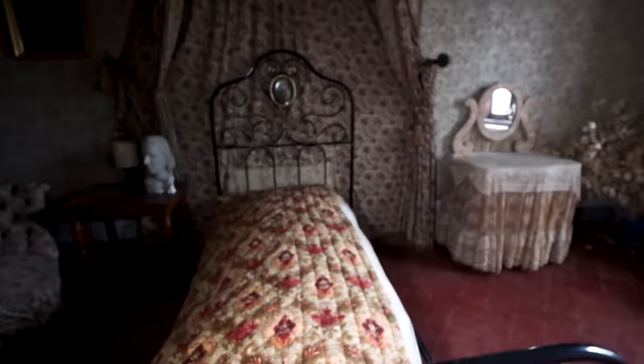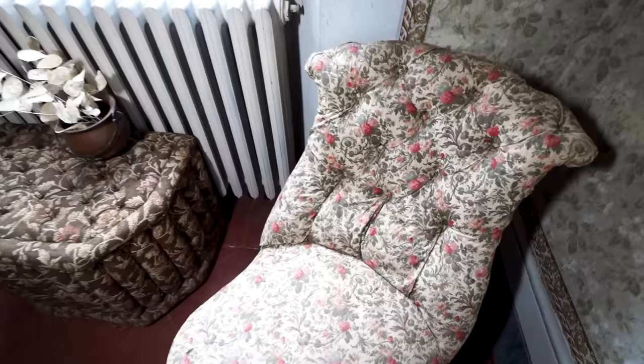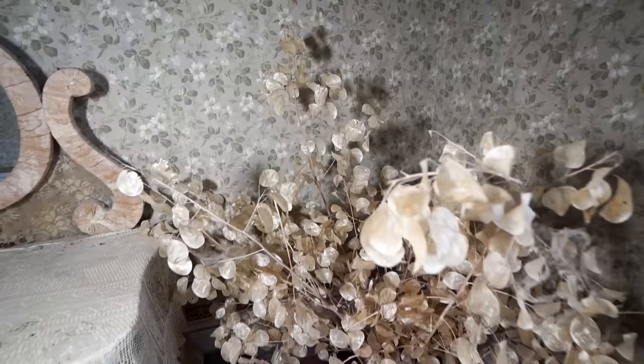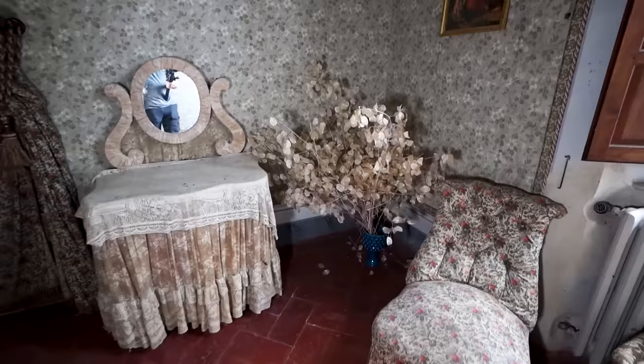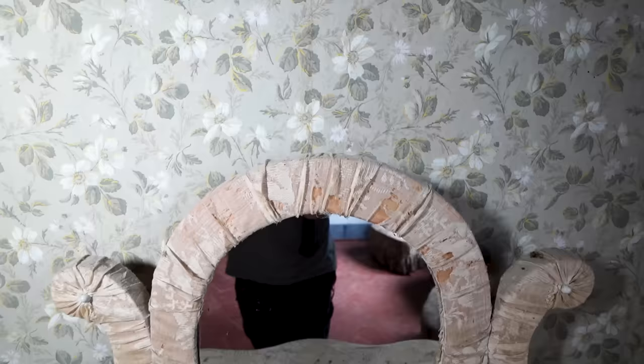And to the side of the bed, we got some upholstery chairs in the corner of the room. They look really nice. Some flowers. These are all dead, but these flowers, they hold up pretty well. You can see them in lots of abandoned places, and this one is no exception. This vanity is also very unique. It fits perfectly with the furniture in this room. That's probably why they chose it and why they made it like this.